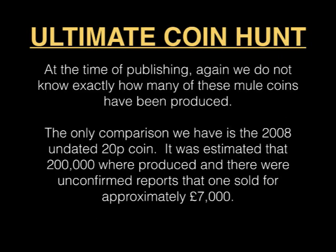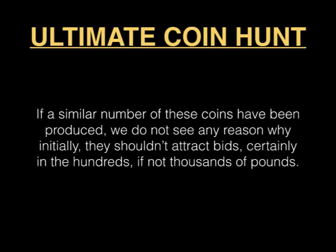At the time of publishing, again, we do not know exactly how many of these mule coins have been produced. The only comparison we have is the 2008 undated 20p coin. It was estimated that 200,000 were produced, and there were unconfirmed reports that one sold for approximately £7,000. If a similar number of these coins have been produced, we do not see any reason why initially they shouldn't attract bids, certainly in the hundreds, if not thousands of pounds.